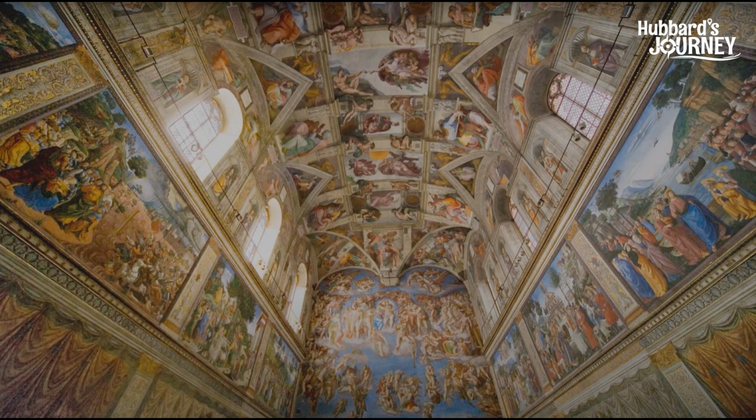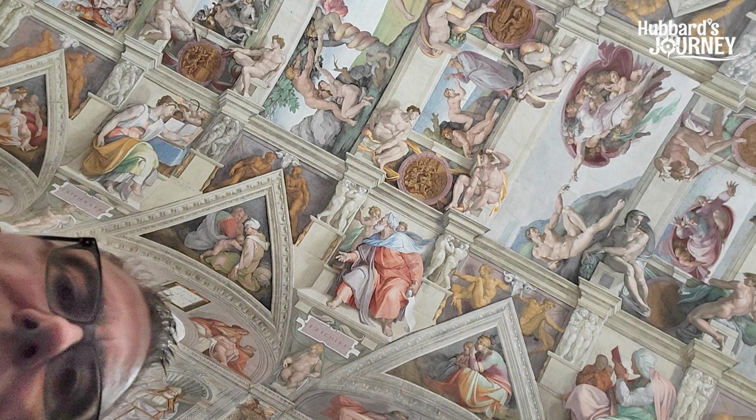In addition, you're not allowed to take photographs in the Sistine Chapel because the flash is known to damage the frescoes. However, we were able to capture a quick selfie without the flash as a memory of our visit.